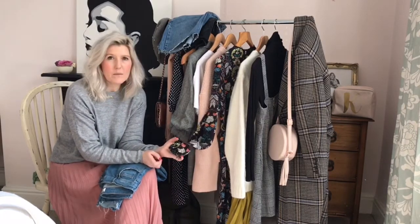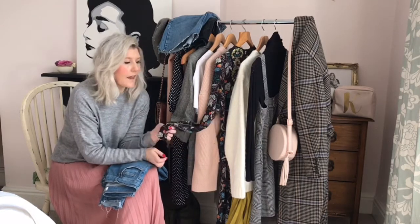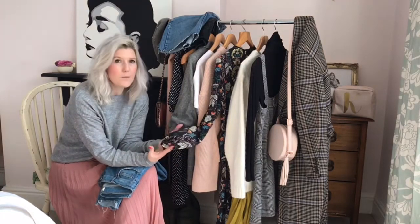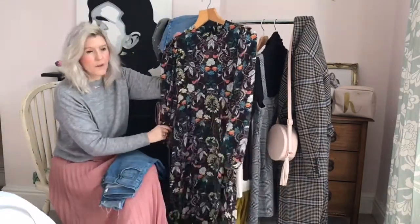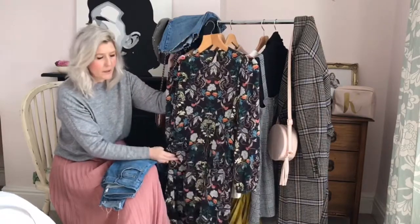So I like to keep some key pieces in my wardrobe that transition from season to season, and this is one that follows me throughout the whole year, which I absolutely love. So for spring, I would wear this dress over some jeans. So I love the print. It starts brightening up my mood for sure, with it being orange and blues.